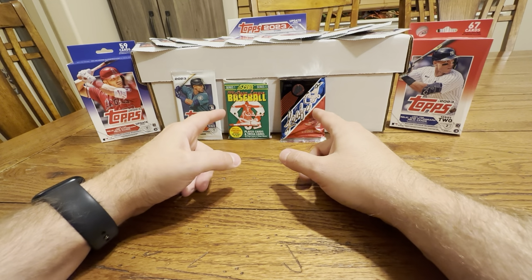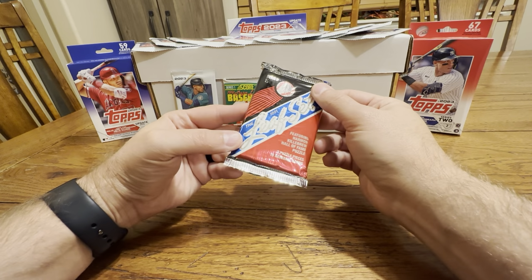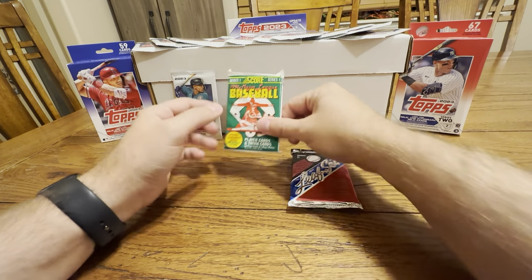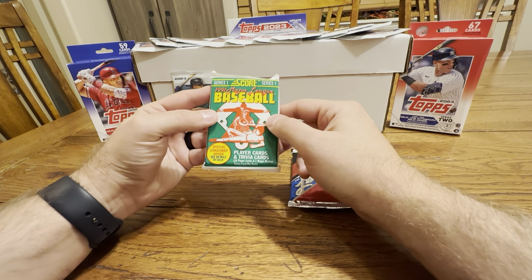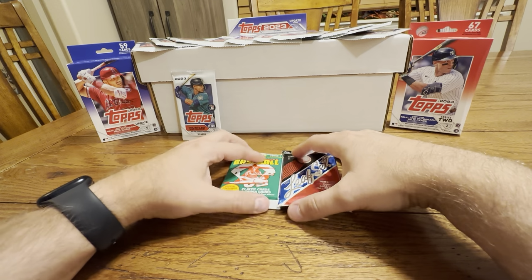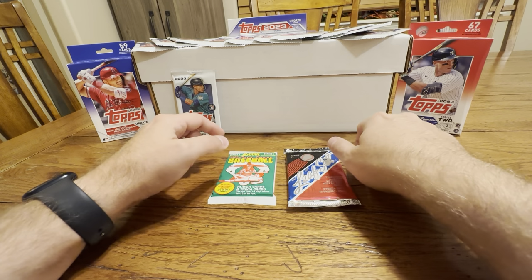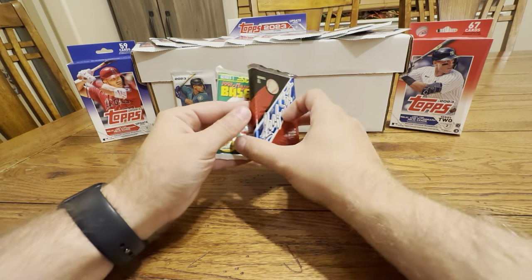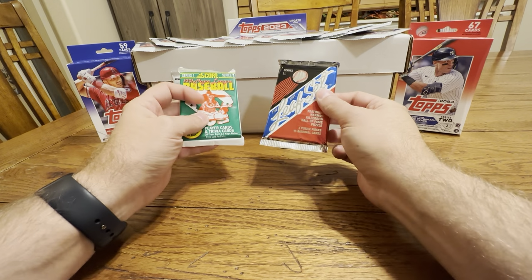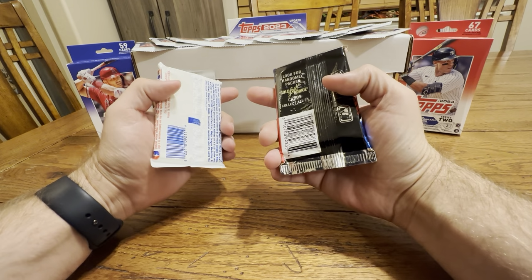But both of those boxes had a sealed pack in it. One had this 1991 Series 1 Leaf set, and the other one had a 1991 Series 1 Score pack. So I think we're going to open these and maybe a couple of these Topps Series 1 2023, and see what we get out of these. I think there's some Bo Jackson, Nolan Ryan, Ken Griffey, some stuff like that would be pretty cool to get out of these.